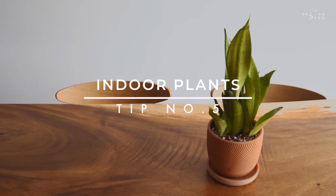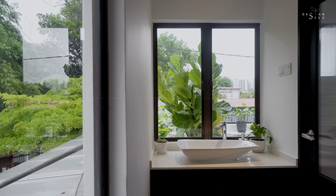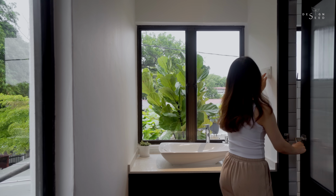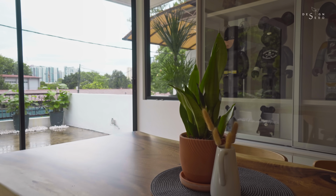Tip number five, indoor plants. The most significant feature to this home, which I enjoy most, is the invitation of having nature amalgamated into the interior spaces, which adds a luxurious feeling to this humble abode.